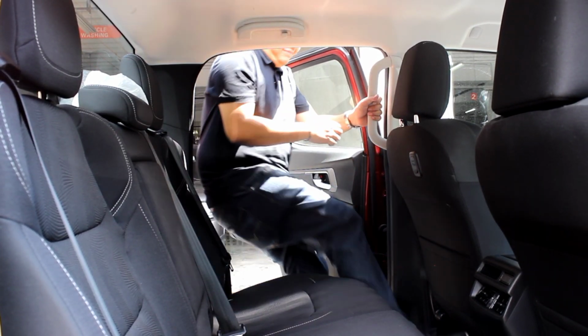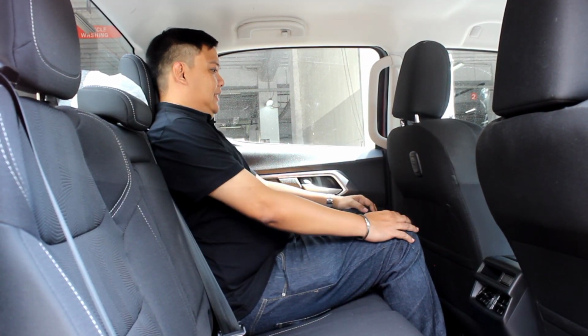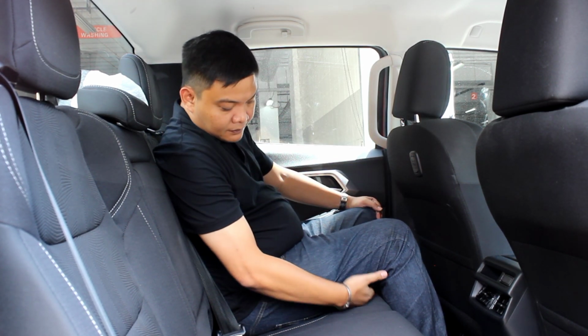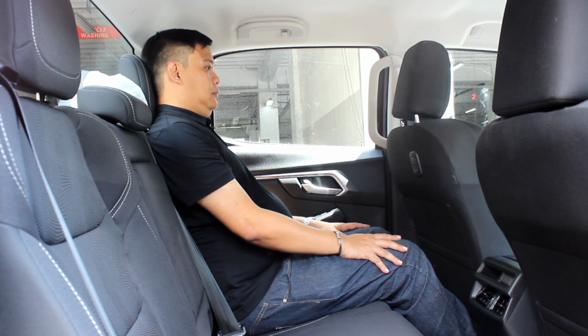Moving on to the back seats, you'll find that ingress is made easier with a grab handle, which comes in handy for someone with excess baggage, such as this guy in the video. Space is also abundant as there's decent leg and headroom. Under thigh support can be improved, but there is enough space under the front seats for you to stretch out.